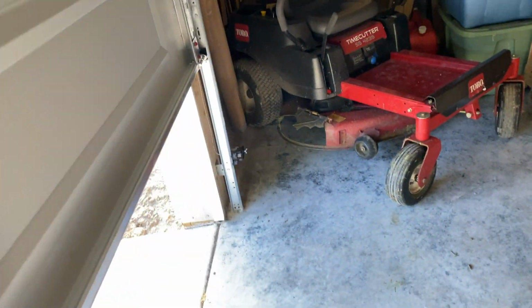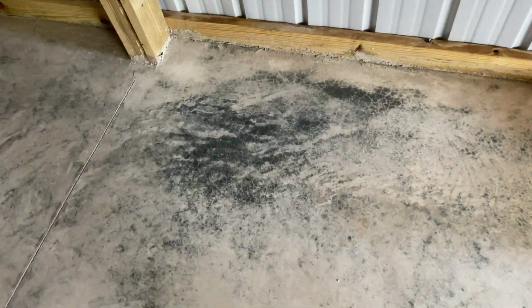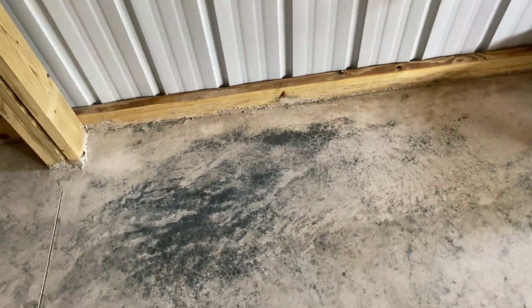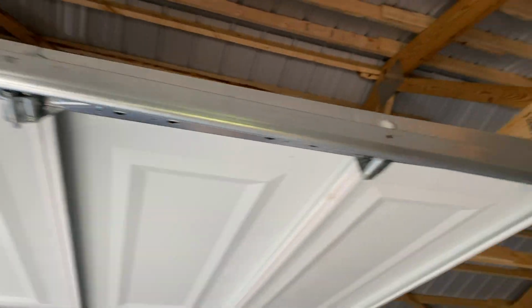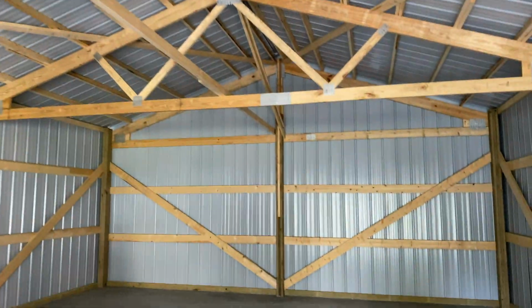Piling up stuff already. The cement is brand new. It's a couple days old and it got these black spots, and I called and they said that this is normal, that it's not receiving sunlight, so it's not curing as fast as it should, but that'll go away. It'll bleach out white, so hopefully that's the case. Amazing job. Now I got some room.